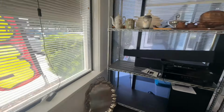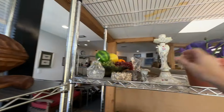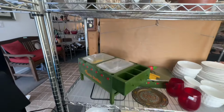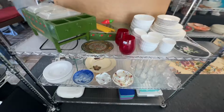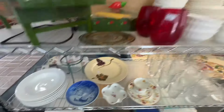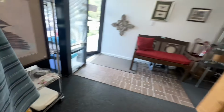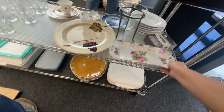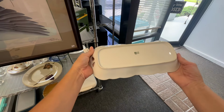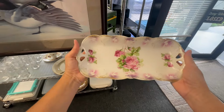Look at that tray. That's gorgeous. $50. Wow. Fiesta Station. It's a pretty bowl over there. Let me go over there and look. Ooh, that's beautiful. Beautiful. Definitely need to grab that.